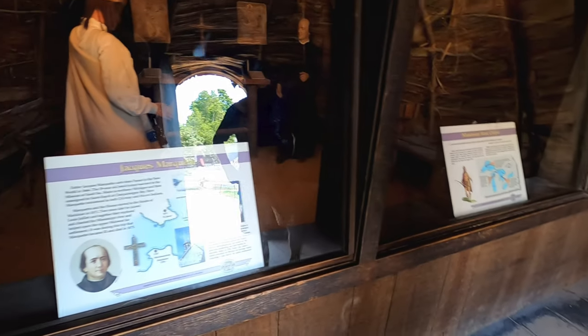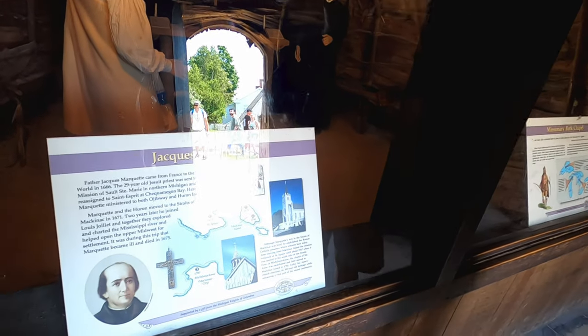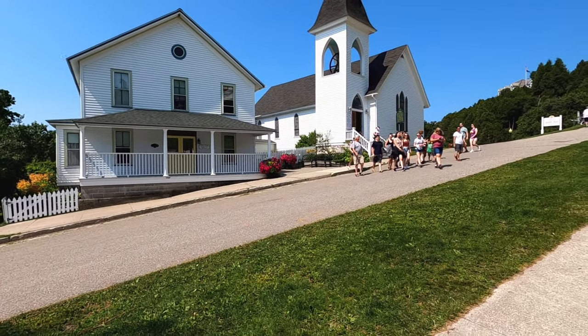$16.70. That guy down in the statue built this. Can you believe that? $16.70. Well, he's in there. But he built this for people to worship. You want to go inside that church?